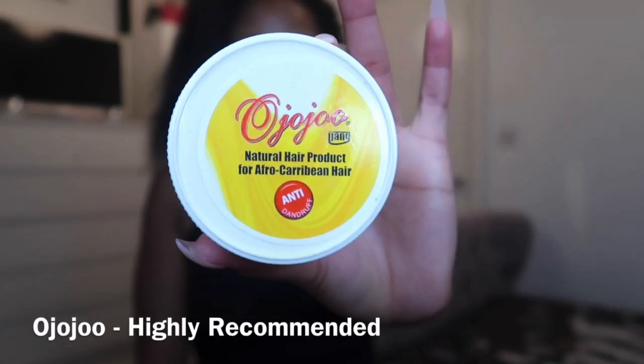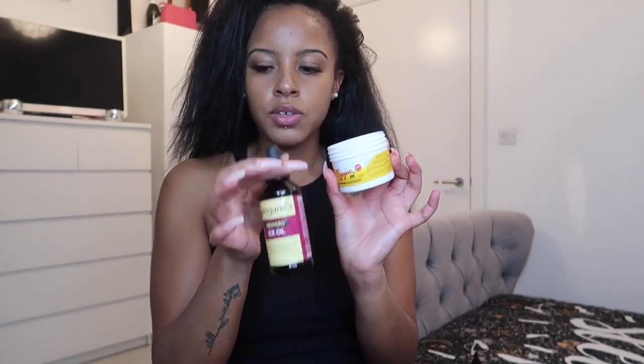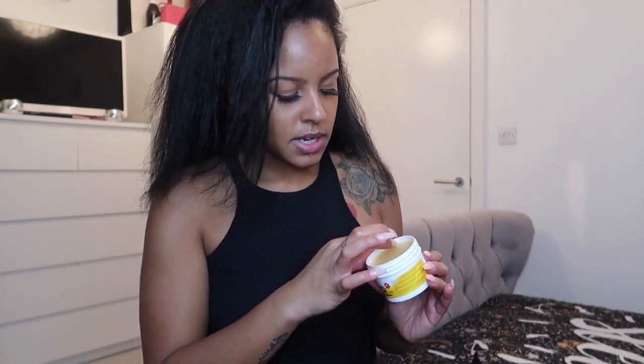what we're gonna do now, we're gonna get the Ojojoo. If there's anything out of these items that I suggest you buy, it's these two. Amazing combination. I'm only gonna put it at the front of my hair because.